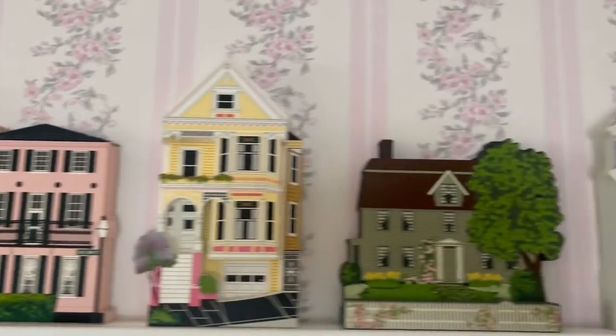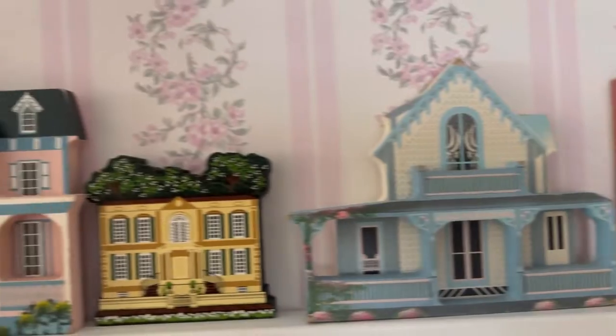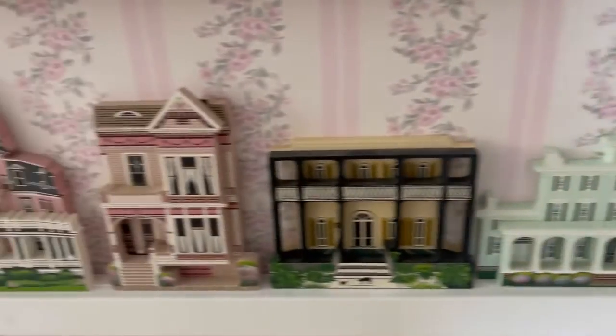Okay, these are vintage and so cute. I found these on eBay. You can also get them on Etsy or maybe thrifting or antiquing. And they were made in the 90s by an artist. Her name was Sheila Thompson. She's still alive. She lives in Charleston, North Carolina, and that's where there's tons of beautiful houses.